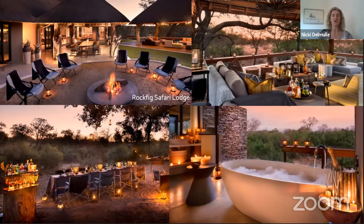It's quite a wow. You'll be driving through the bush, and suddenly they stop, and they've got the most amazing setup. Tables are set up with lanterns. The whole bar is set up.